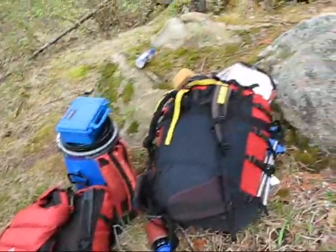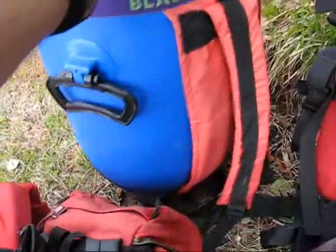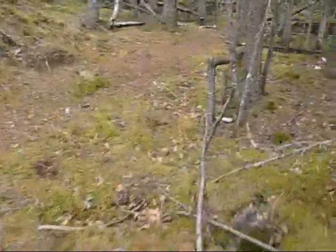I'm gonna have to take, that's my gear there. This blue barrel here, that's my camera case. Blue barrel is for food and other stuff, because lots of bears around here.